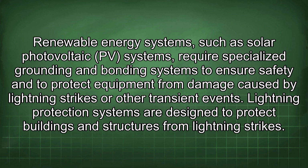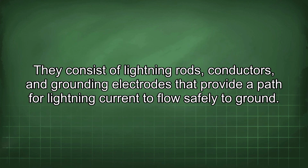Renewable energy systems, such as solar photovoltaic (PV) systems, require specialized grounding and bonding systems to ensure safety and to protect equipment from damage caused by lightning strikes or other transient events. Lightning protection systems are designed to protect buildings and structures from lightning strikes. They consist of lightning rods, conductors, and grounding electrodes that provide a path for lightning currents to flow safely to ground.